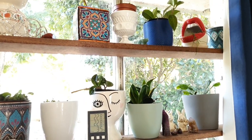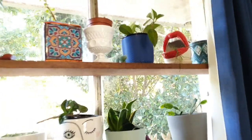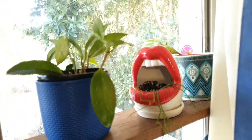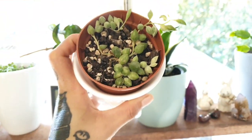Now, the plants in the lounge room were not getting nearly enough light except for the plants on the window here. So all the ones on the window here are still here and they're all doing well. We've got these on the end. Everyone here is doing good. Got variegated angel tears doing well.